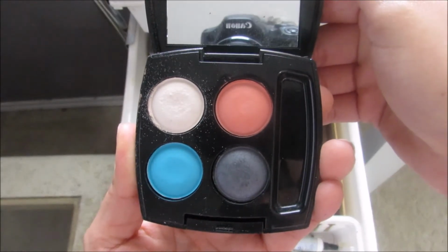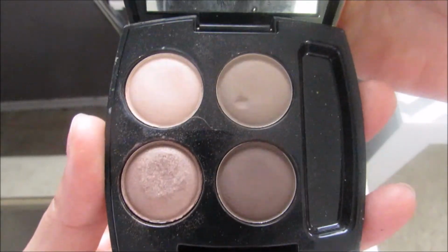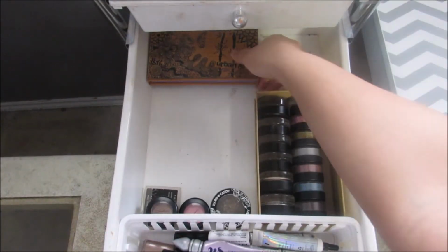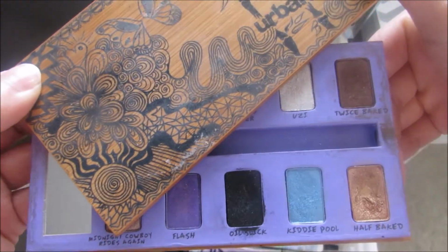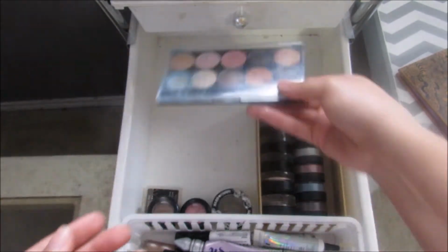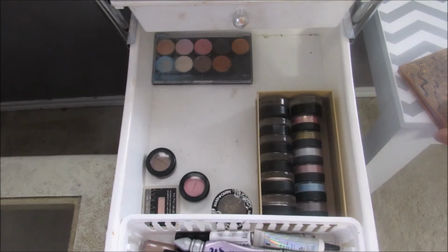I have this one from Avon, and this one, I think it's called Mocha, and this is from the Dollar Tree. This is the first ever high-end product I ever got in my life. It is the Standard Box from Urban Decay, and this I don't even want to talk about. So yeah, that's basically everything in here.